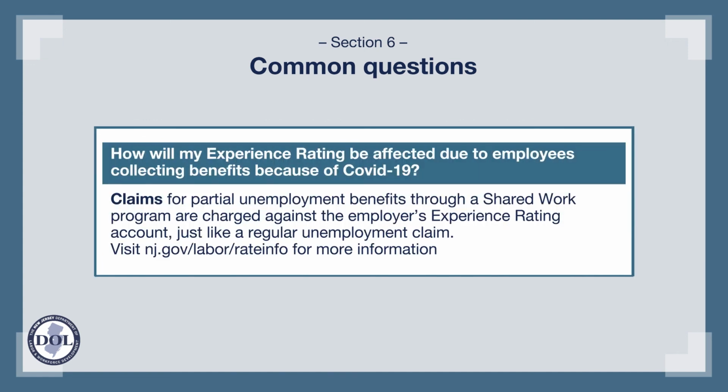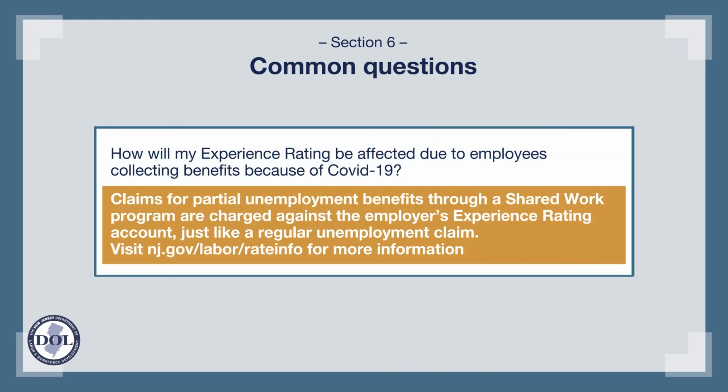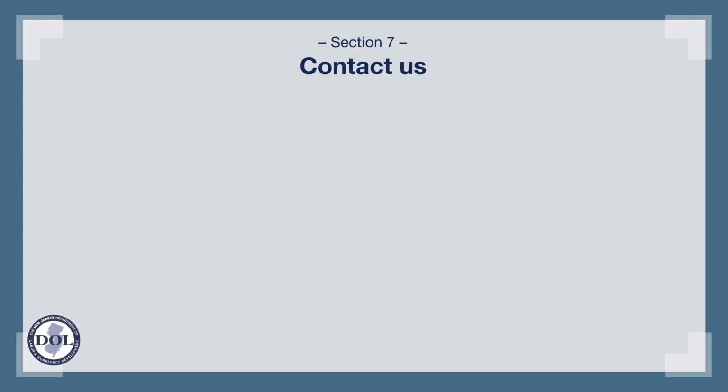How will my experience rating be affected due to employees collecting benefits because of COVID-19? Claims for partial unemployment benefits through a shared work program are charged against the employer's experience rating account, just like a regular unemployment claim. Visit nj.gov/labor/rate-info for more information.